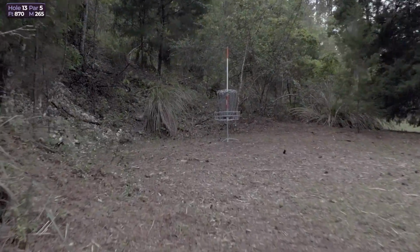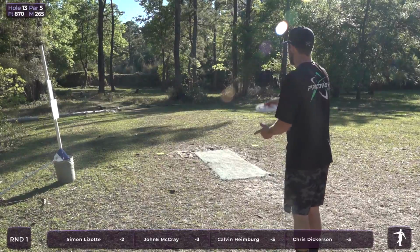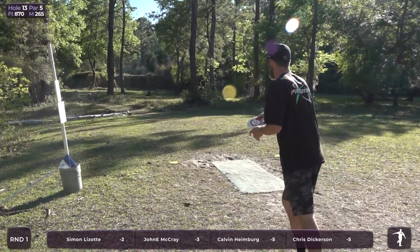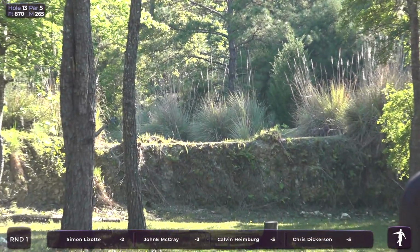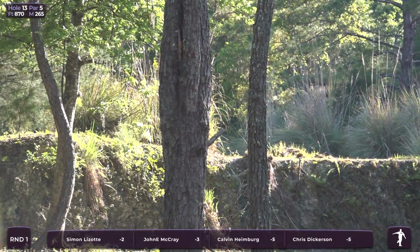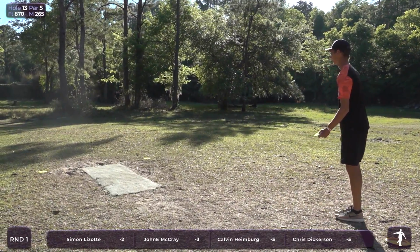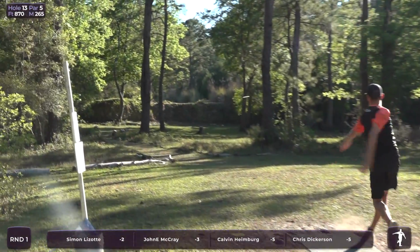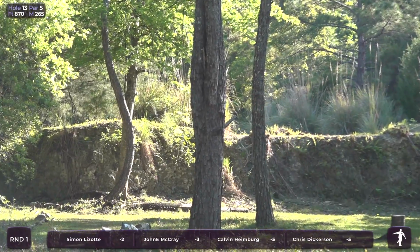And it is a blasting hyzer. Again, you have to hit the initial gap. This course is very drive heavy. The drive is the most important part of your game here, because on most courses it's the putt, but here, if you're out of position, you will be struggling all day and will not have a great time. So throwing overstable, most players will probably choose a high-speed driver or a fairway driver, enough to get yourself into position.